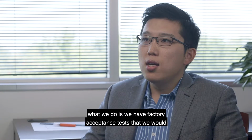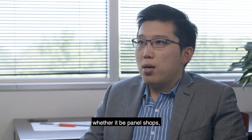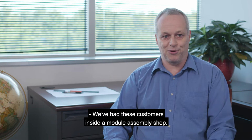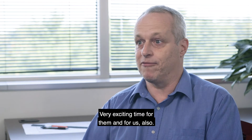Throughout the whole process, within each phase of this project, we have factory acceptance tests where we go out to modular assembly shops, whether it be panel shops, and we invite the client out as well. We've had these customers inside of the modular assembly shop. Very exciting time for them and for us also.